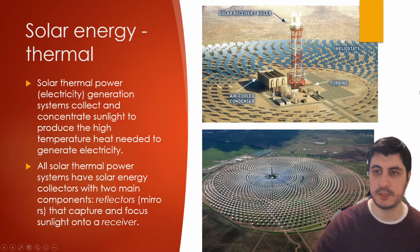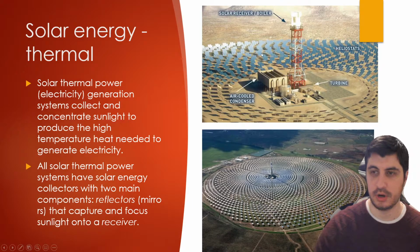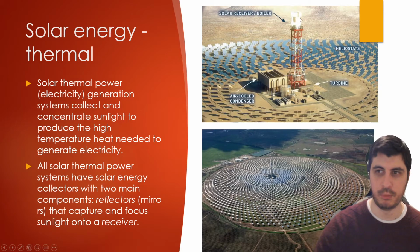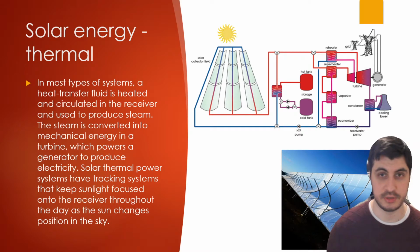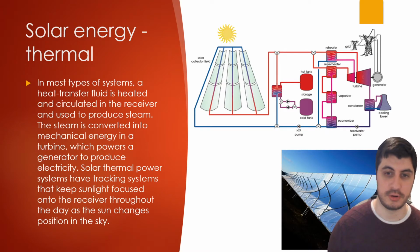As you can see, it's basically surrounded by a field of mirrors, and then you have your solar receiver up here. How it works is basically all the reflectors, your mirrors, capture and focus sunlight onto a receiver. This just basically starts boiling up as all that heat and all that sunlight is redirected from the mirrors onto the receiver. In most types of systems, a heat transfer fluid is heated and circulated in the receiver and used to produce steam. Again, probably sounds familiar to your other types of energy sources, right? The steam is converted into mechanical energy in a turbine, which powers a generator to produce electricity. Sounds familiar, right?